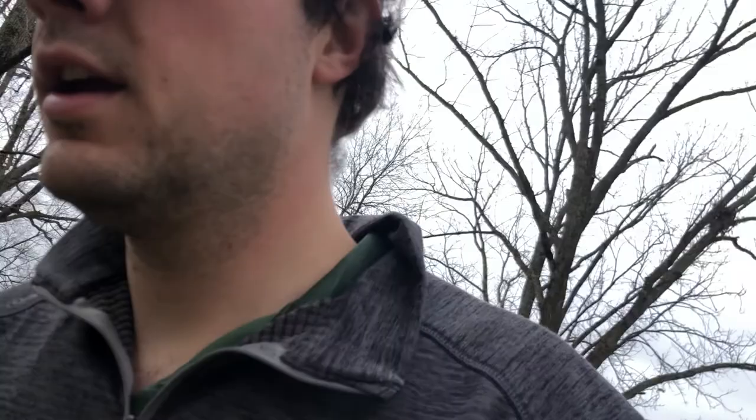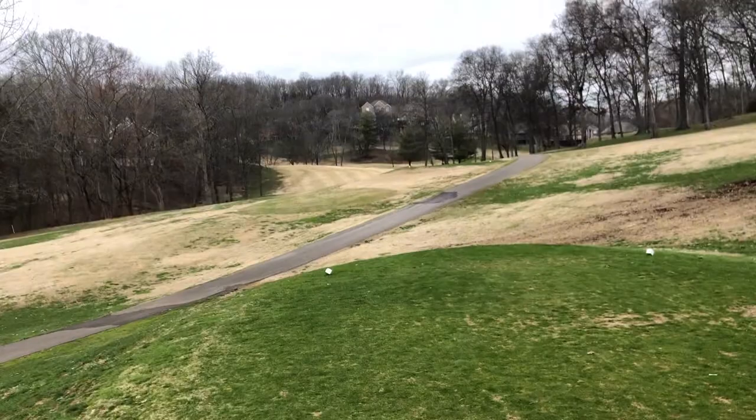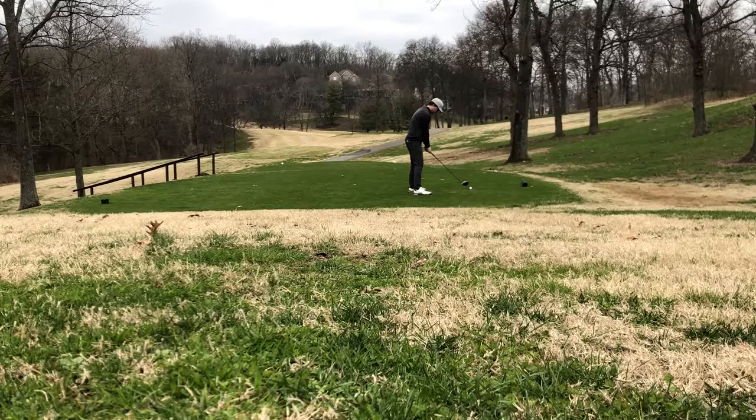So one of the things, I haven't played this course in about a year or so, but one of the things I do remember is it's an extremely tight course. It's not very long, only 6,200, but the landing areas are really small. If you can't see right here, hole number two, you gotta land about at the 150, and then the hole's back up here to the left. Accuracy off the tee is huge at this course.